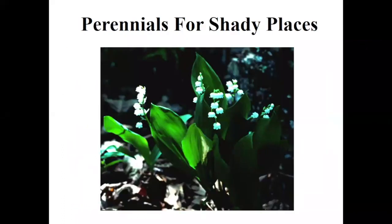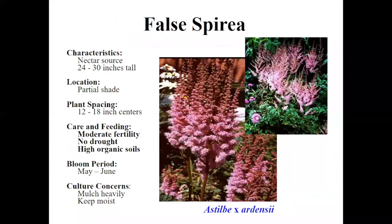Now we've been talking about perennials for sun. We're going to talk about some shade-loving perennials. False spirea, astilbe, is a good one. It's difficult to grow, but it's an excellent shade garden plant if given special care. It needs water and cool roots, so they need to be in shadier locations with mulch around them to keep the soil moist.